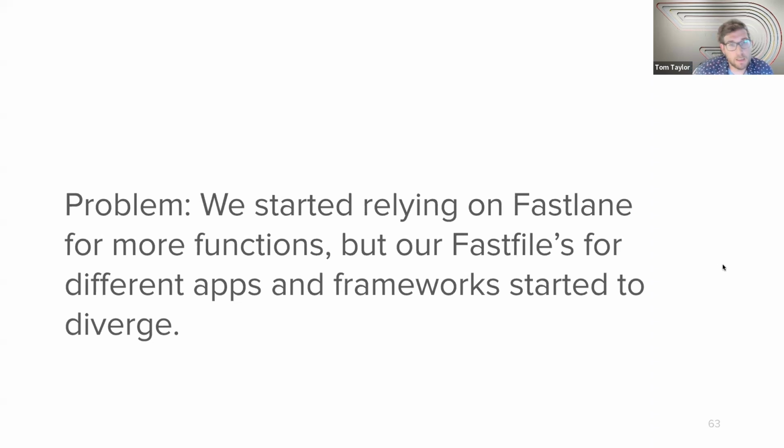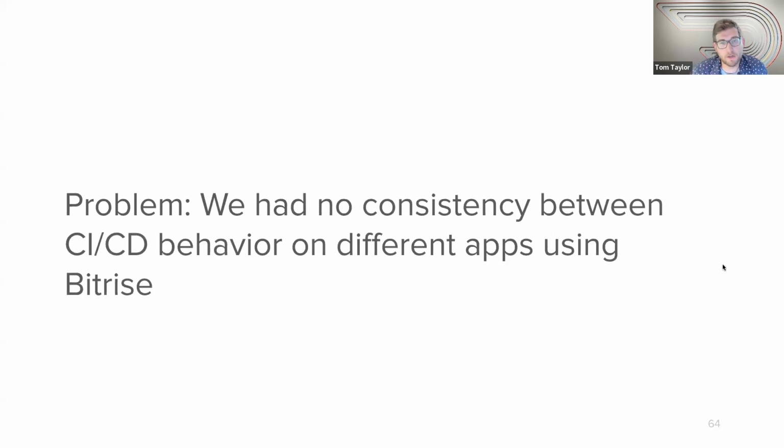On the next slide, another problem we ran into is our CI/CD, for which we use Bitrise behind the scenes. We had no consistency between the different applications. We were starting to have different builds, different processes on the different apps or frameworks. So we wanted to unify that together as well.